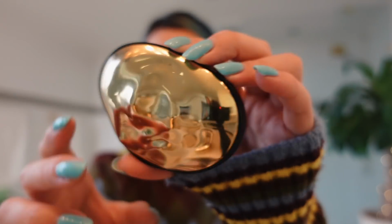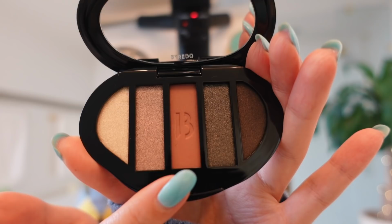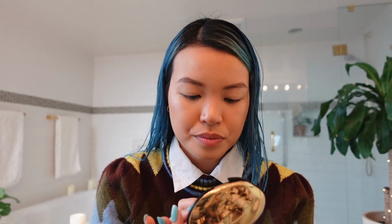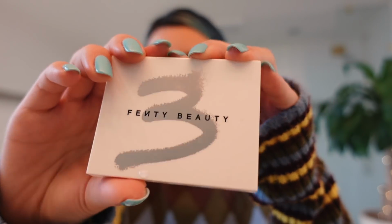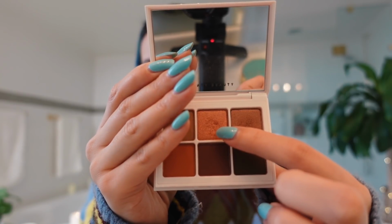I'm just gonna use a bit of concealer as my base. So I'm gonna use this palette by Rito, really beautiful. So I'm gonna use the shade in the middle. I'm just gonna use my fingers. Wow, it's so pigmented. So I'm gonna take my Fenty eyeshadow number 3, and I'm gonna use this shade and then just go over what we put down before.